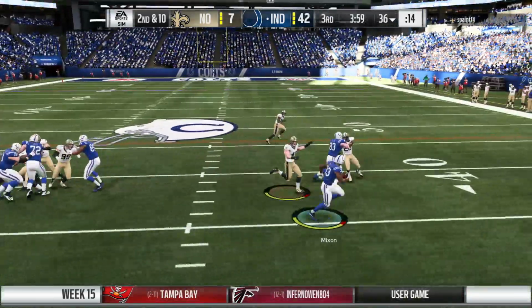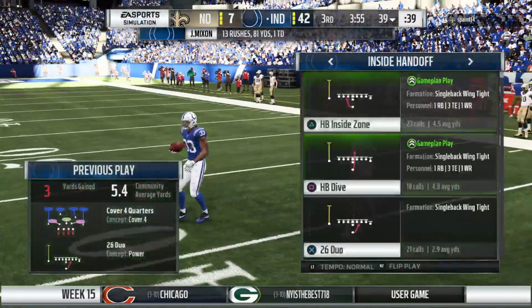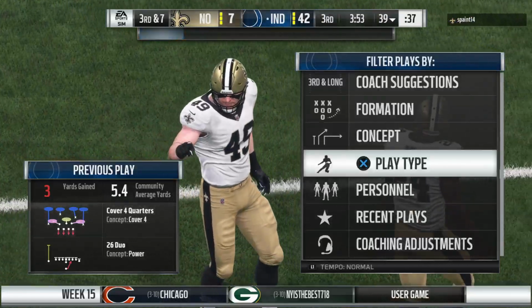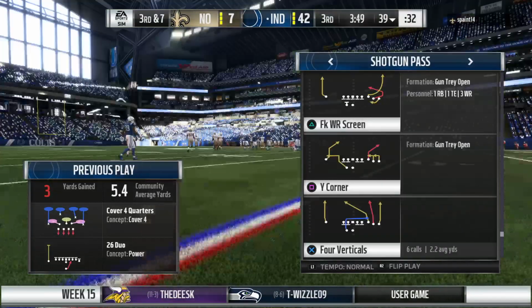They'll stay on the ground, Mixon again. And very little room to maneuver. He'll get this down to about the 39. It's a gain of about 3, but it's going to leave him with 3rd and still 7 yards to go.